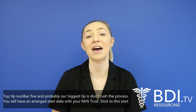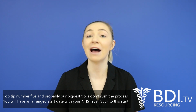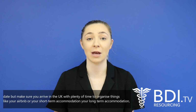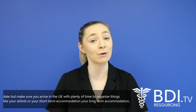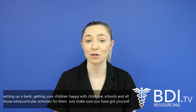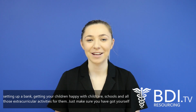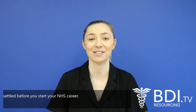Top tip number 5, and probably our biggest tip, is don't rush the process. You'll have an arranged start date with your NHS trust. Stick to this start date, but make sure you arrive to the UK with plenty of time to organise things like your Airbnb or short-term accommodation, your long-term accommodation, setting up a bank, getting your children happy with childcare, schools, and all those extracurricular activities for them. Just make sure you've got yourself settled before you start your NHS career.